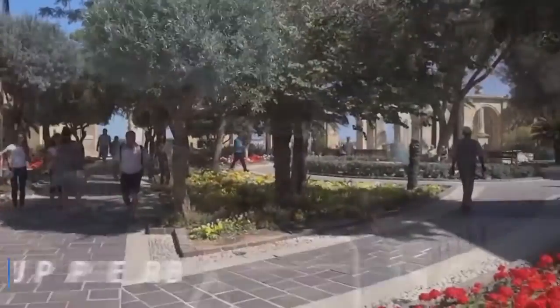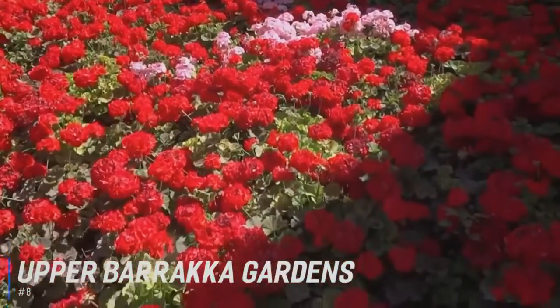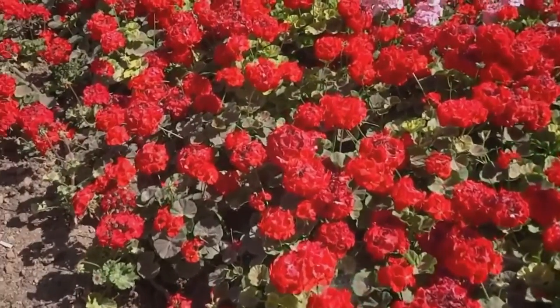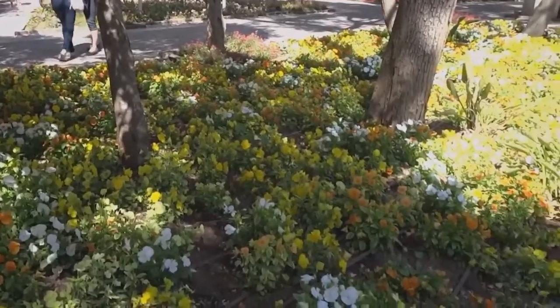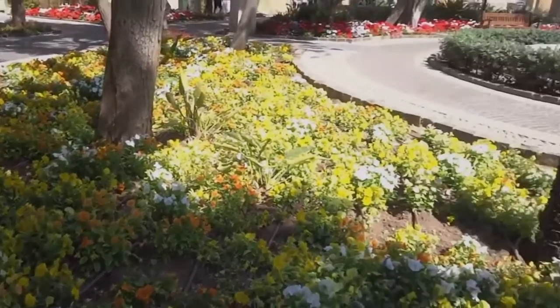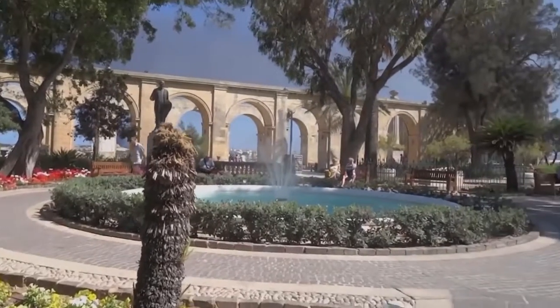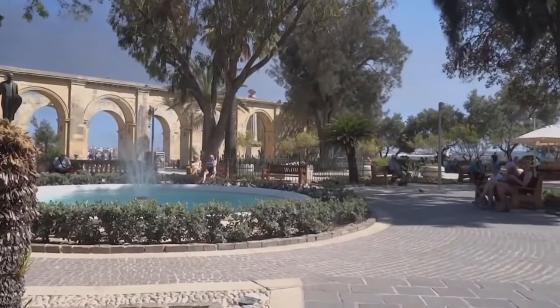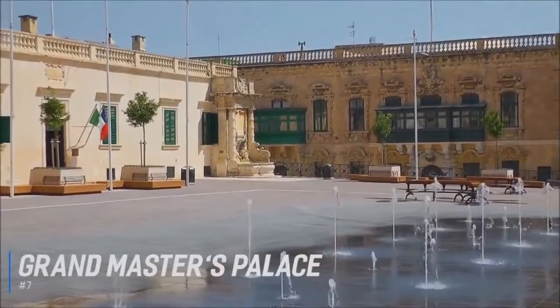At number 8 is the Upper Barrakka Gardens. The Upper Barrakka Gardens are public gardens in Valletta, and along with the Lower Barrakka Gardens, they offer a panoramic view of the Grand Harbor. The gardens are located on the upper tier of St. Peter and Paul Bastion, which was built in the late 16th century. They provide a shady retreat from the bustle of the city, and the balcony has one of the best views in Malta.